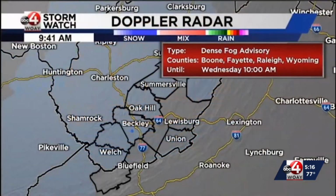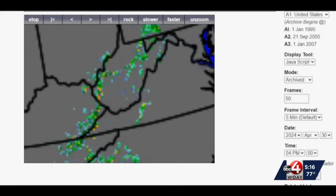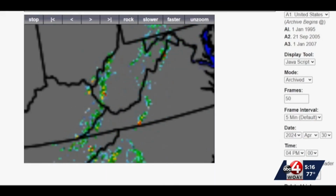A couple of patches of fog here this morning, but we've got deep blue sky and low humidity on tap for the rest of the day. Let's reconstruct the scene to see exactly why dense fog formed across the region.